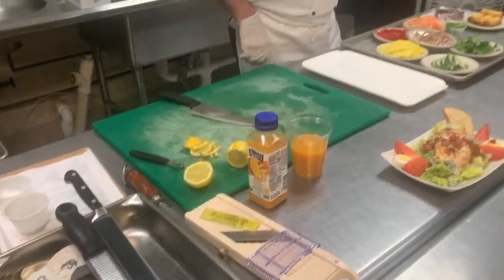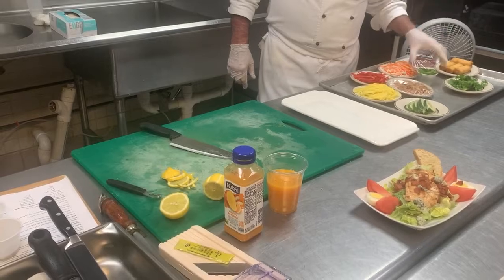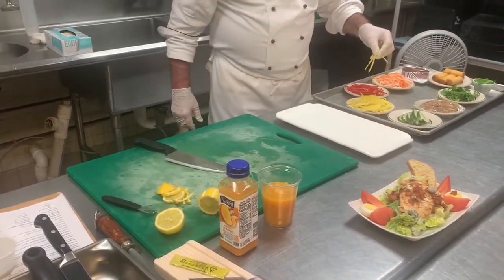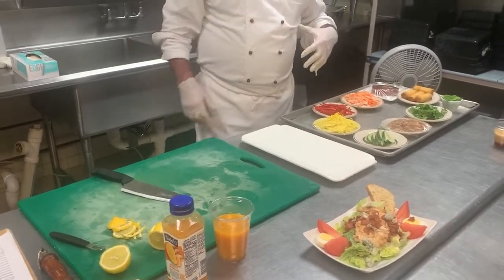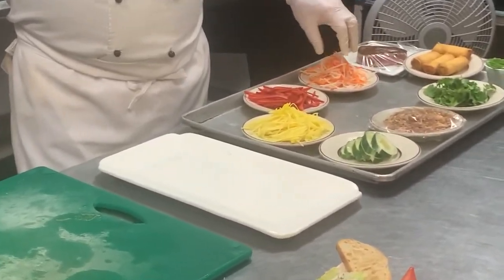So I have some cucumber, I have some cilantro here. I'm gonna add that in with my arugula. I have some green onion. I toasted some coconut. This is mango. It's not as ripe as I would like to have it. So I'm gonna use that along with the daikon and the carrot in this salad as well.